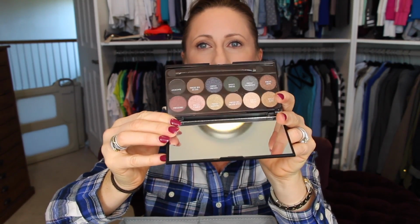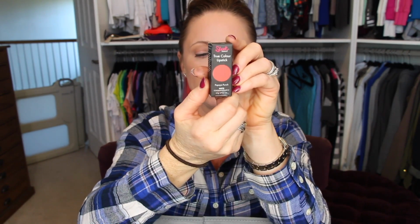All of these are still sealed, never been opened. Sleek Eye Divine Storm Palette. This one never been used, but that's what it looks like, so you have an idea. I don't know what happened to the box if that came in the box. Sleek True Color Lipstick in Papaya Punch Matte, and that is the color there.